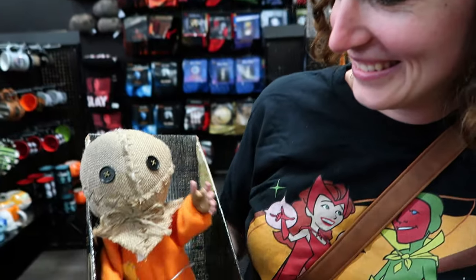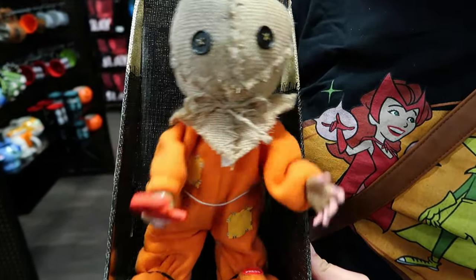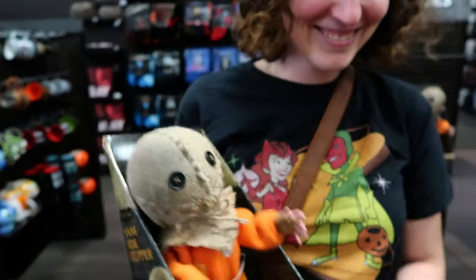We have to take this home. You know that, right? It's got the music. It does have the music. It plays the music. Oh my god, we're taking this home. Put it in the bucket. It's going in the bucket. Well, at least we know it works.